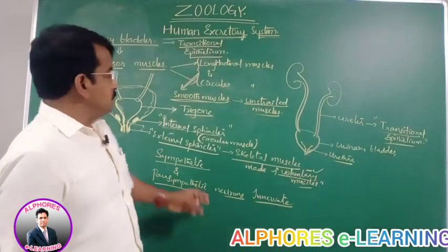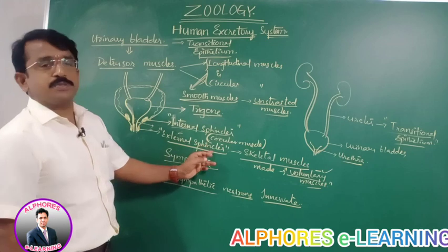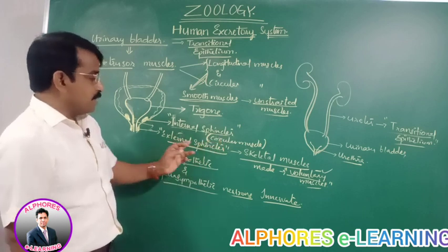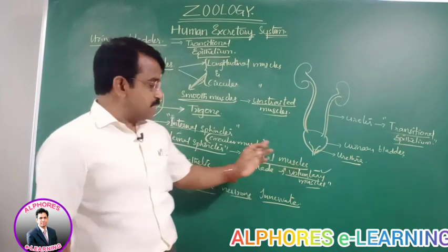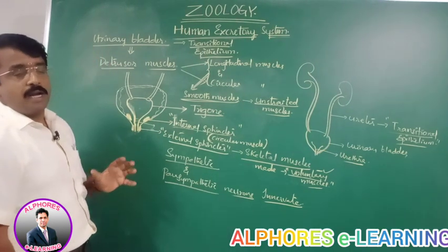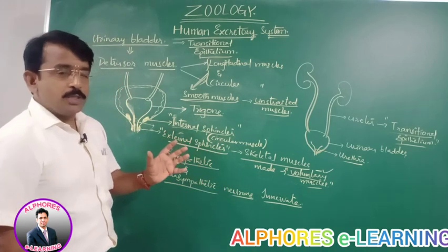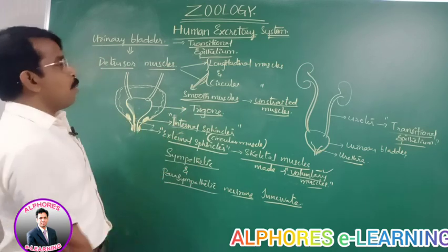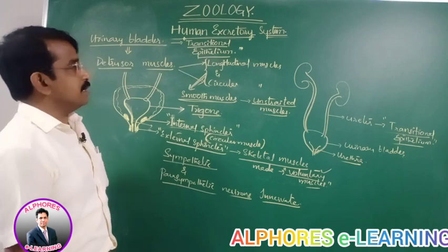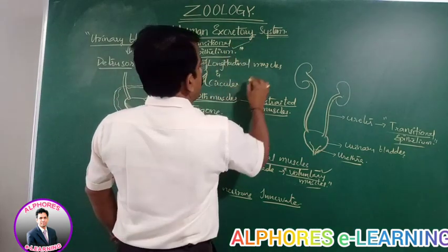And the urinary bladder has the internal sphincter and the external sphincter. The internal sphincter is made up of circular smooth muscles, whereas the external sphincter is made up of skeletal muscles, which is voluntary. This is the entire description of the urinary bladder. A urinary bladder is a highly muscular, pear-shaped structure where the urine is temporarily stored, and it is made up of transitional epithelium. So if I ask you what tissues are associated with the urinary bladder, primarily we say it is epithelium and muscular.